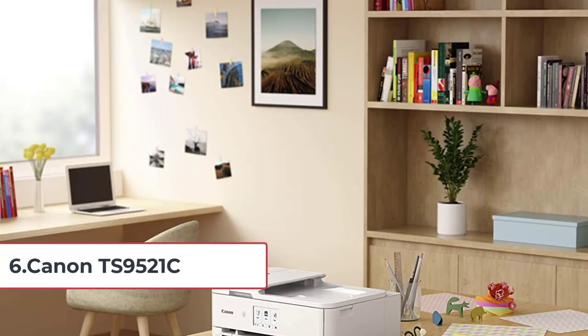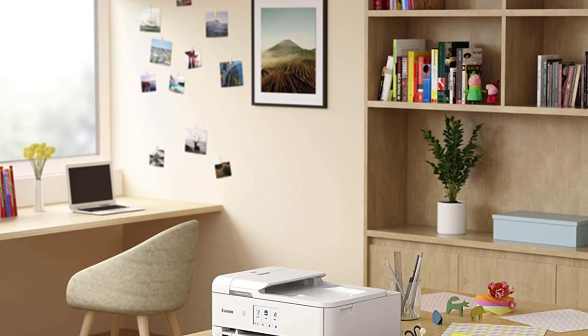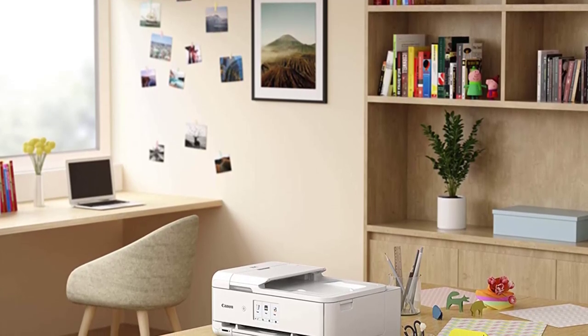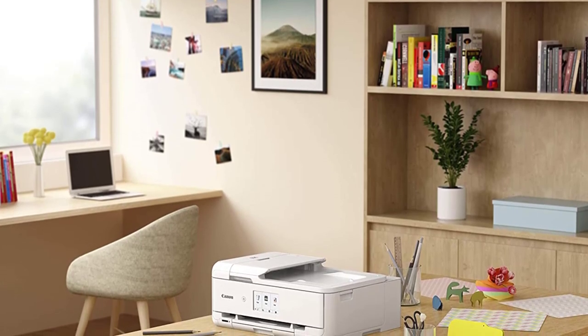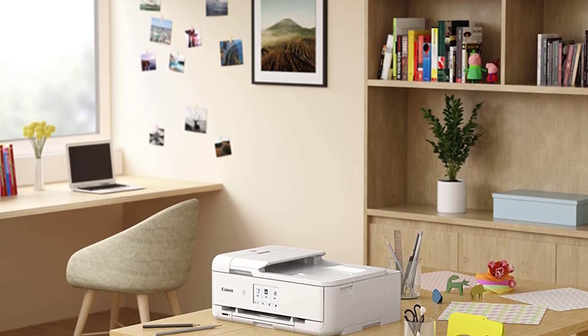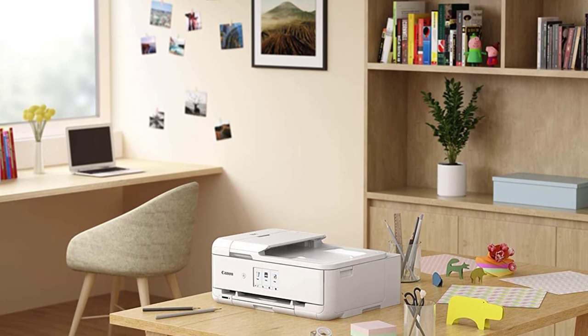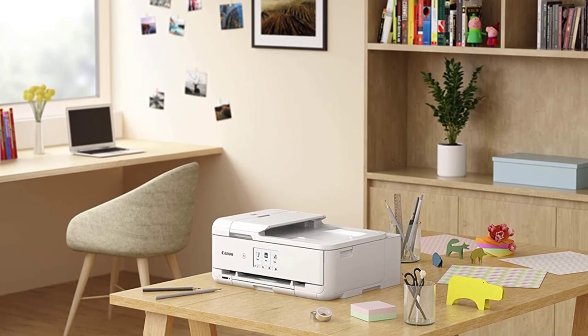At number 6, Canon TS9521C. If you need to work in different formats and sizes, this Canon printer offers unique versatility to produce on 11 preset sizes. It's also great for printing on unusual media, like greeting cards, discs, and t-shirt transfers. Work on a larger scale by printing on media up to 17 inches wide.